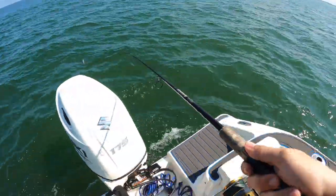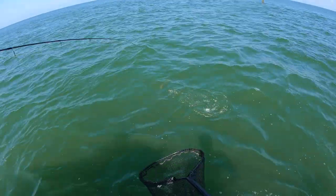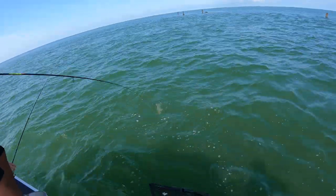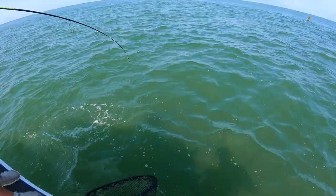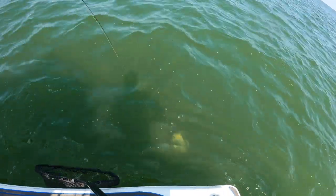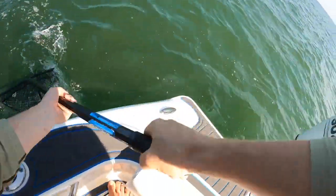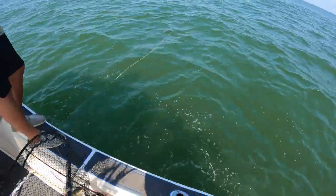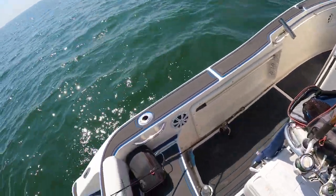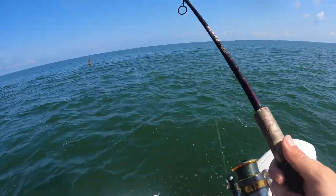I'll get the net. Bluefish. Dude, that run is so sick. They're like little jacks. Actually, they're related to jacks. I think they might be. Oh my God, that's a nice one. Right into the net, baby. Oh my gosh, this is crazy. Oh God, dude, this has been madness.